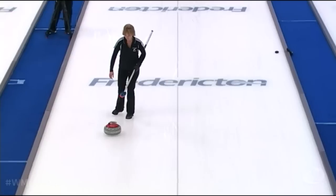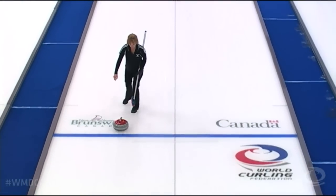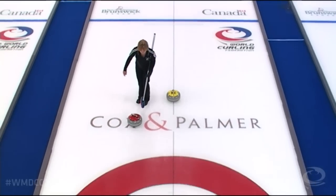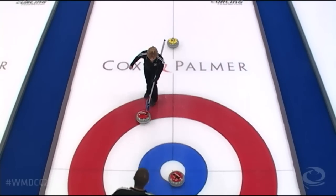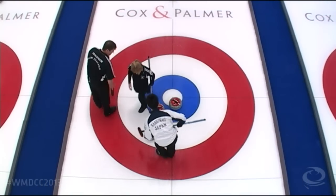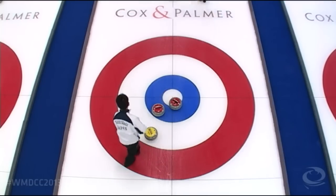Once again, she has the opportunity to put pressure on Japan after that first stone. How's the weight? Sounded like a release, might have been a little in-out, judging from Hans's reaction to it. Talked about going to the back one at one point. Starting to finish, though. That will leave quite a big wall for Japan to draw.